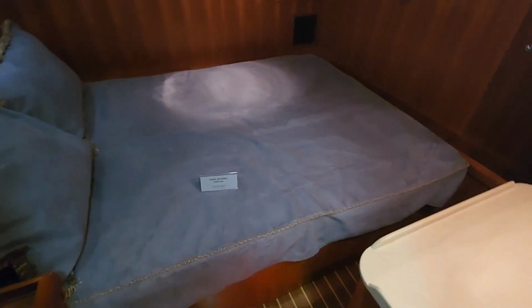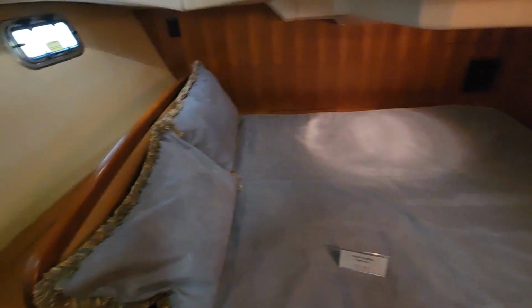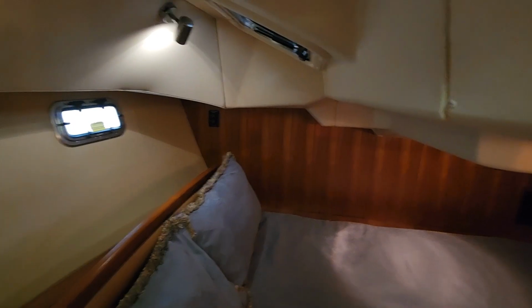And then I guess this would be the other master. So it's what you'd call an owner's version with just two cabins. What's clever about this is on a lot of aft-cabin boats, your head is under the cockpit, so there's very little headroom. What they've done here is they've put the berth athwartships so that where your head is, you have all this under the cockpit seats, so you have more headroom here, so it's a lot less claustrophobic.